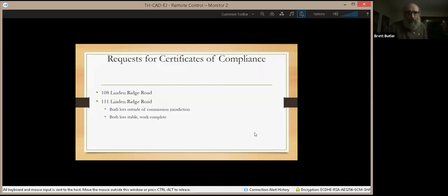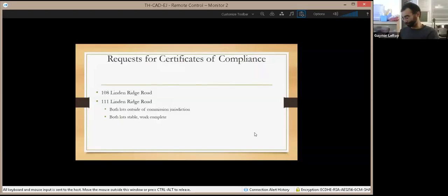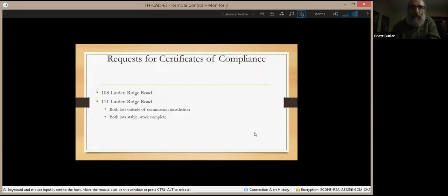Okay. So looking for a motion for certificate of compliance for 108 Linden. I'll make a motion for certificate of compliance for 108 Linden Road. Second. And I'm sorry, I misstated. It's Linden Ridge Road. I don't know if we have a Linden Road. Linden Ridge. We got it. Second. Excellent. So Fletcher, how do you vote? Aye. Leroy? Aye. Larry? Aye. Anna? Aye. And aye for me as well.